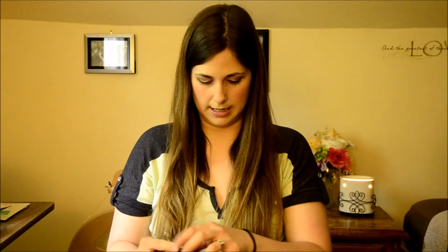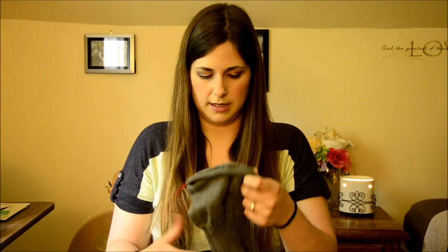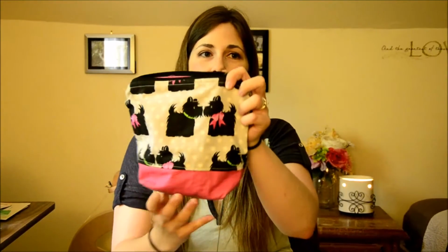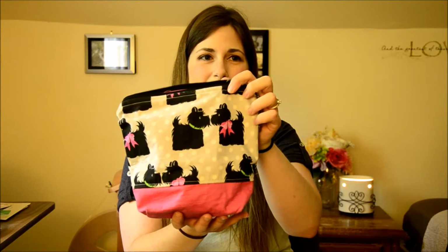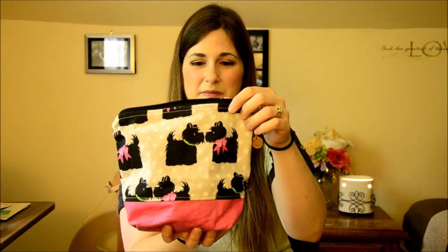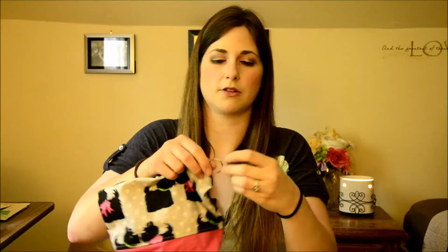Okay, I've also got a little bit done on my sock head hat, which I don't think I said last time, but I'm actually knitting this for my husband. And this is living in a project bag that I made. It was the first one I sewed, and I love it. I just love those little puppy dogs on it. Yeah, love it.